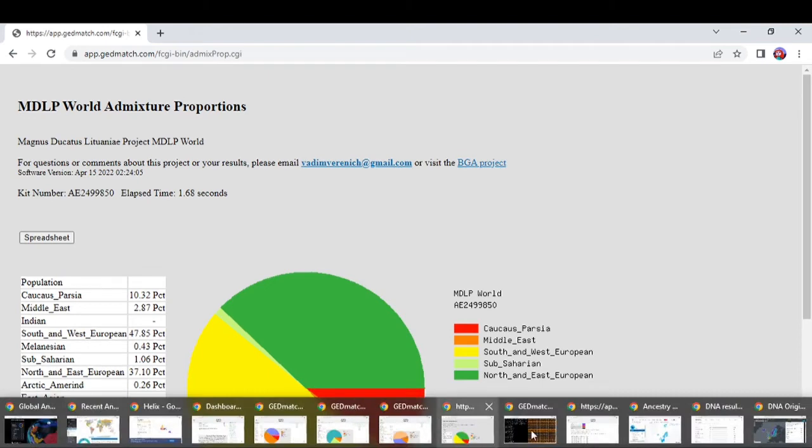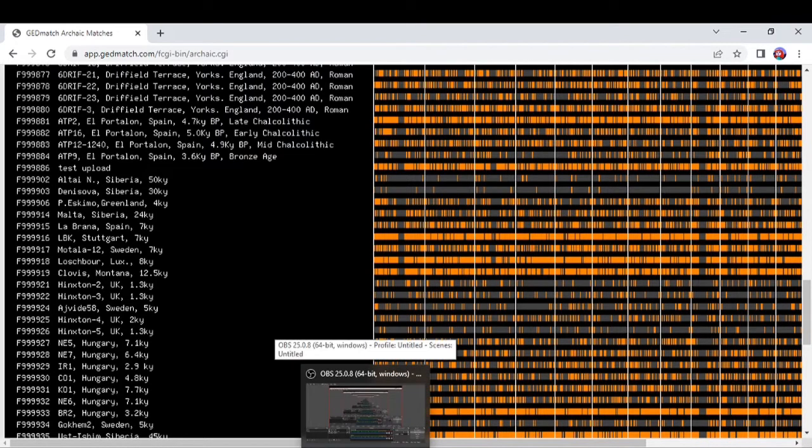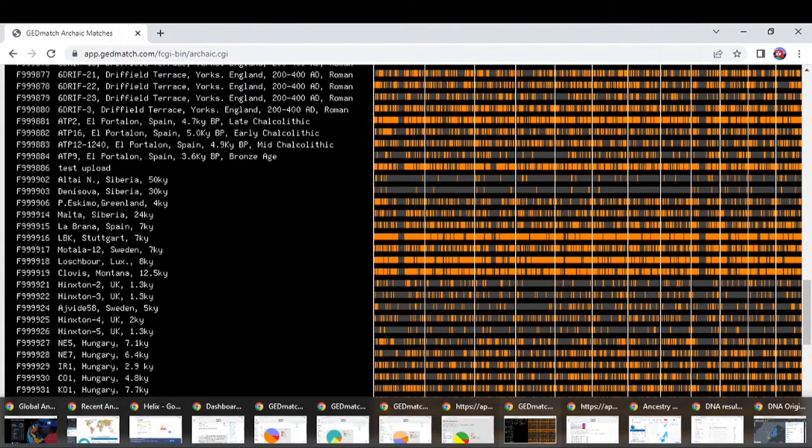And also, as I have mentioned before in the past, I also match a man from 4,000 years ago who was an Eskimo from Greenland. They found parts of his hair, a big ball of his hair that had pieces of his scalp and skin tissue and all that in it. And they were able to do his DNA. And as it turns out, I actually match him.